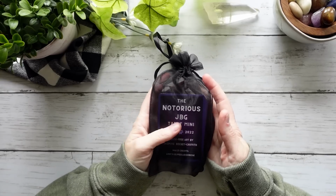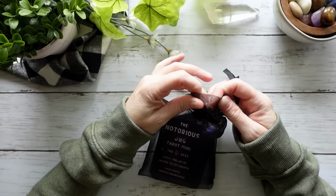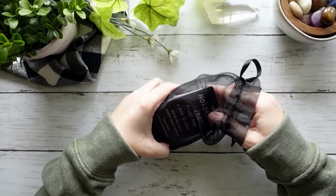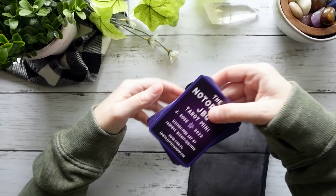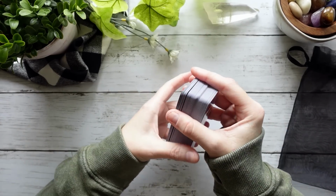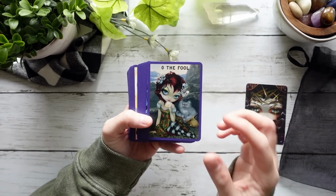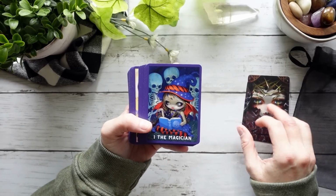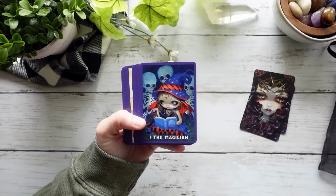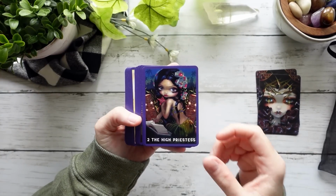So my last indie deck is the cutest dang little deck created by Julie of Peekaboo Rose, and it is the Notorious JBG Tarot Mini. And you'll see mine is still in order because I haven't actually worked with it yet, and I want to edge it, and there's some extra cards, so I need to go through it. So we're going to keep it in order. Now, this deck features artwork by Jasmine Beckett Griffith because she made a bunch of her artwork available for public use. So Julie went through and created a deck using her artwork.